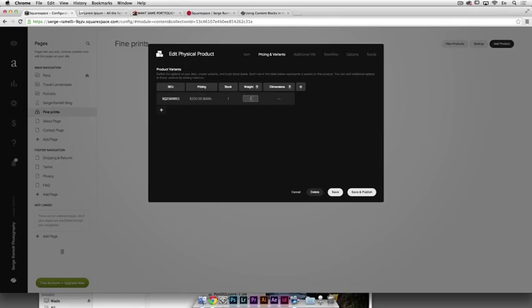Okay, why not? Okay, the weight, let's say that it's 1 pound, for example. It's more like 3 pounds actually. And dimensions, let's put some more dimensions. So, it's an inch, length, width, inch.